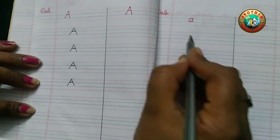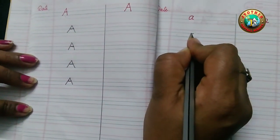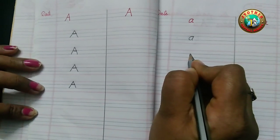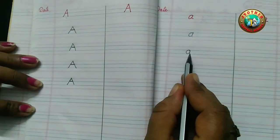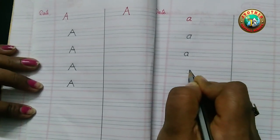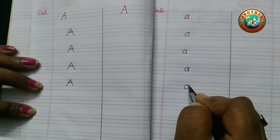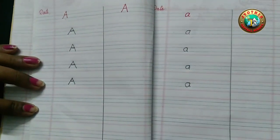For writing small letter a, we use only the two blue lines. Start from the first blue line, write a left curve and don't lift the pencil. Go up and touch the starting point and come down and touch the second blue line. Small letter a. If your child is not able to write, kindly put dots and ask them to join the dots. This is the way you have to finish small letter a.